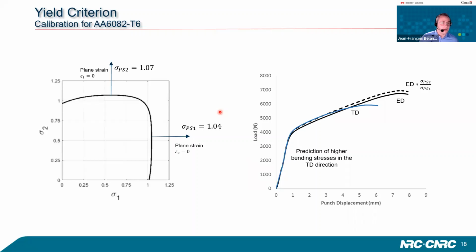Another thing is we can use the VDA bend test that we carried out to help with the calibration of our yield function. For example, if we take the ratio of the yield strength in the transverse direction divided by the yield in the extrusion direction, we can play with the yield function in order to get the correct point at the plane strain location. So we can calculate the equivalent stress at plane strain when epsilon2 equals 0, and the equivalent stress at plane strain when epsilon1 equals 0. And if you divide the two equivalent stresses, it has to be the same as the division of these two curves, which is the case.